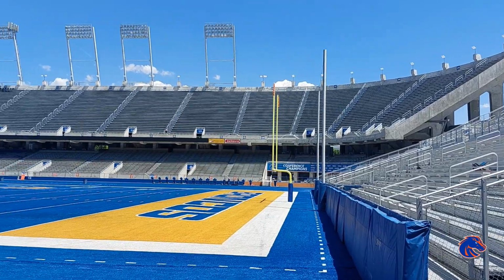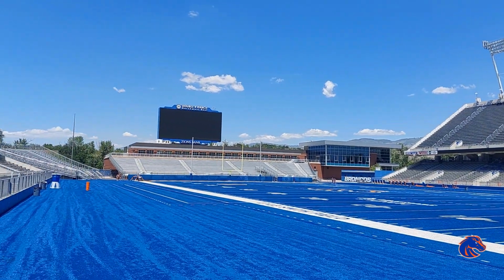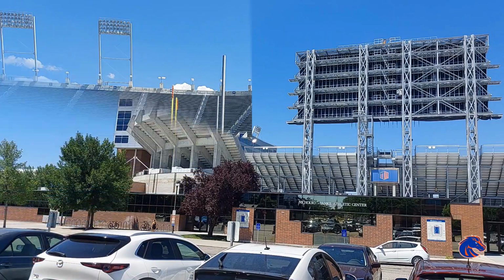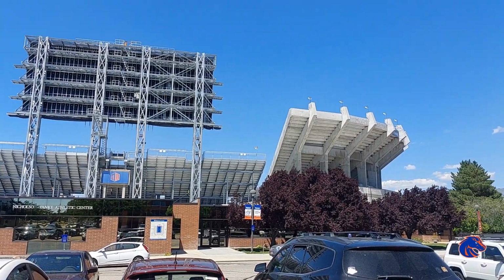If you look around the stadium now, one thing you'll notice is it's not a huge structural change, but what they did is they removed the gray that was around the playing surface, so now everything is blue. One brand new, very exciting addition to the stadium this year in 2023, though, is the large video board in the south end zone.